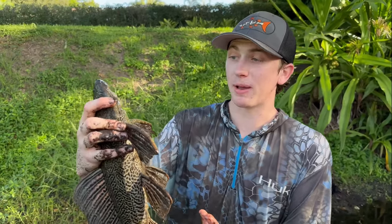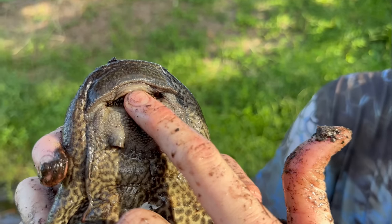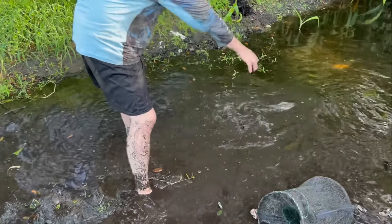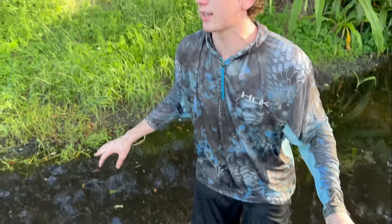Now, we have caught some special plecos here. This is just a normal one, so we're not gonna keep them. But look at that face. Look at those teeth. Oh, they're so sharp. Maybe he'll go in my trap. Yeah. That way. Go. There he goes. That means there could be babies in here, unless like the fish ate them. We'll get back to the holes in a little bit.